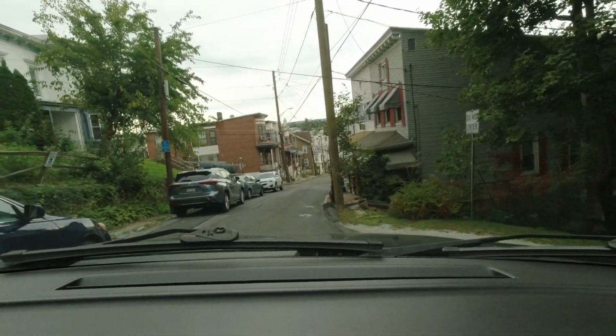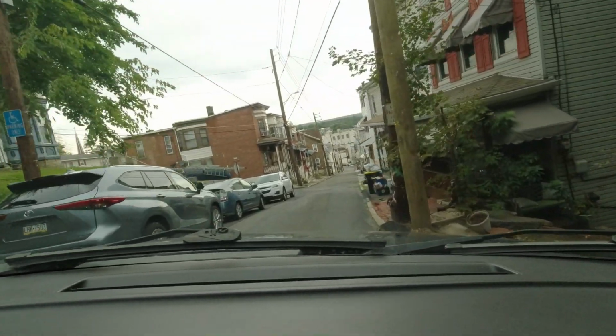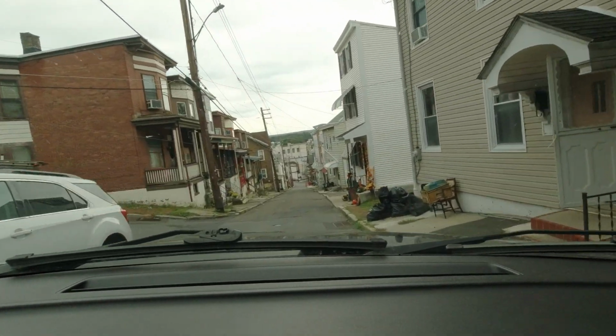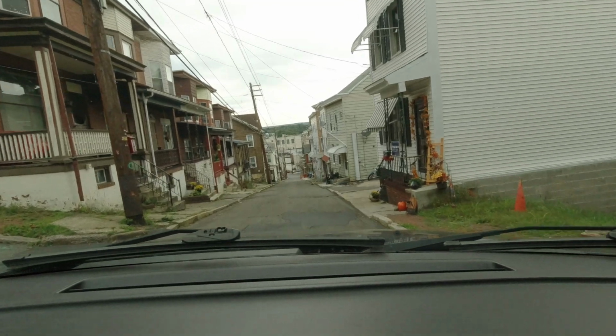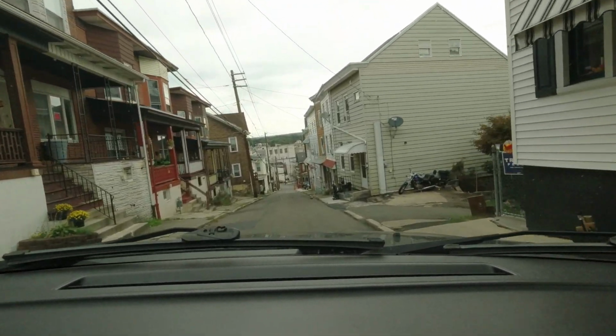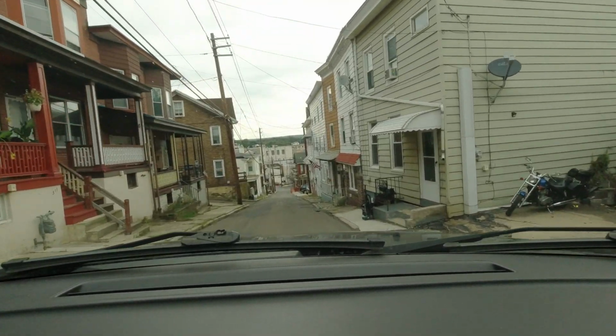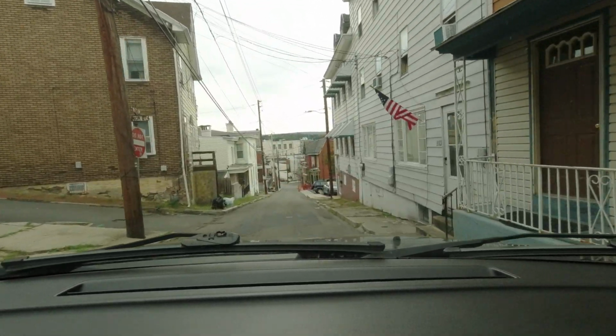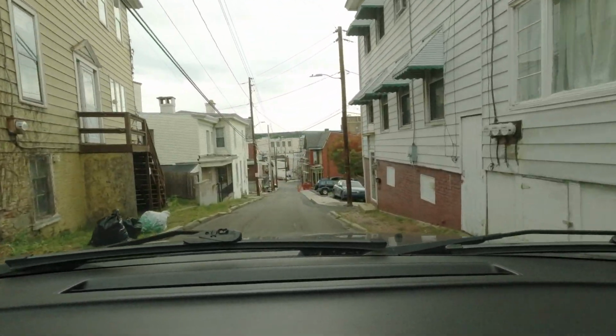Yeah. No, it's a really neat structure. It almost looks like a castle. It's got some history there as well. Not the brightest history, but it's interesting nonetheless. So we're gonna find our way through these crazy streets here and try and find that place.